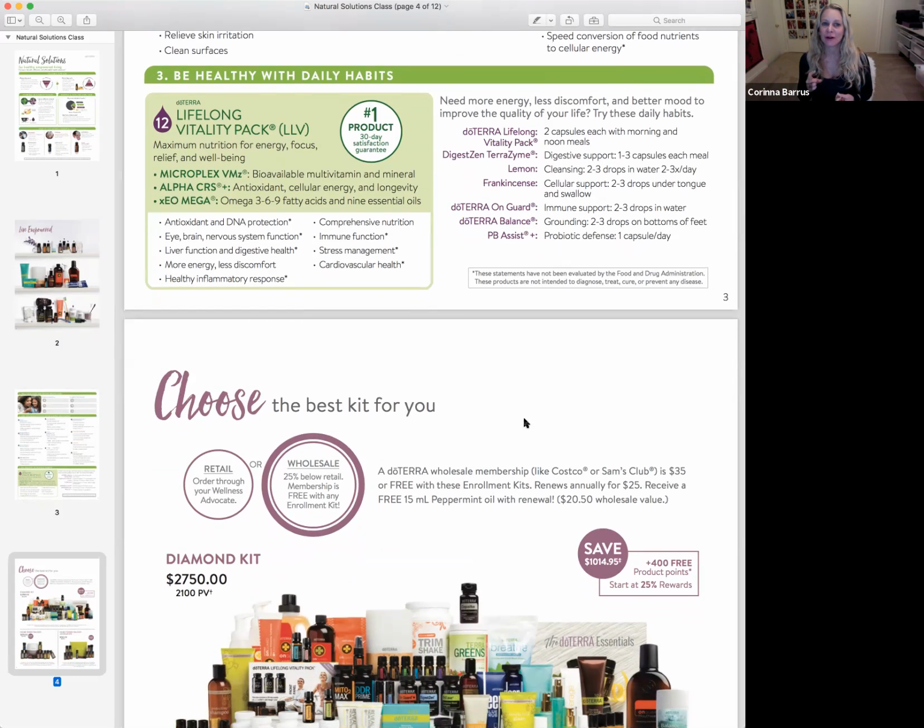It gives you incredible nutrition, all plant-based nutrition, energy, focus, and well-being. And this really is our flagship product, and it's really the foundation that we build everything else upon. If you talk to any health expert in the world, they will tell you pretty much hands down, you need a really high quality supplement.